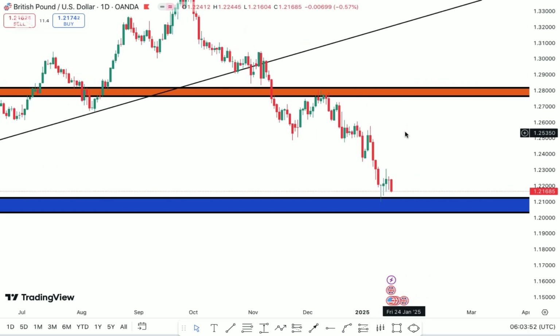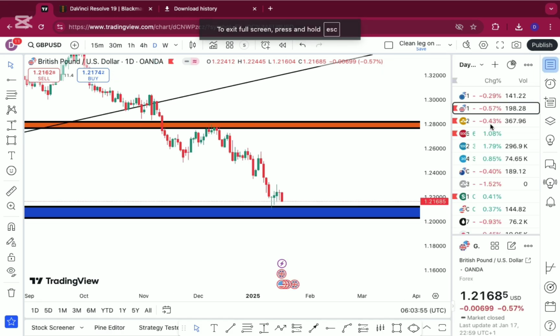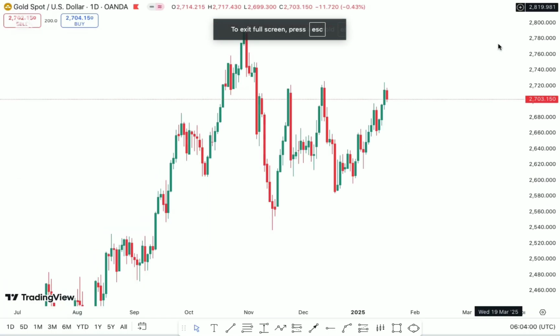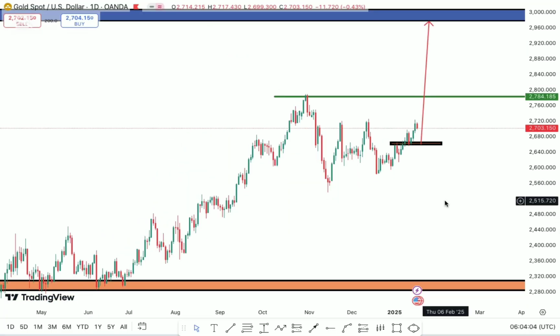All right, so guys, if you've been trading this market for years, like I have, you would actually see through the BS. All right, so now we have gold on our hands here. Gold, we've been calling out gold to $3,000 per ounce.